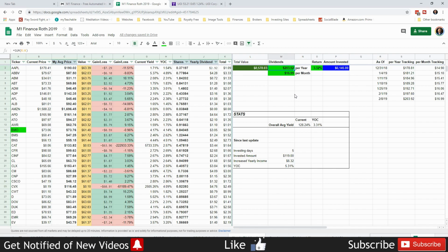It increased us. We broke the $200 mark, so we are now getting $203.92 a year in dividends, which divides up to be almost $17 per month, giving me an overall return on the portfolio of 3.32%.